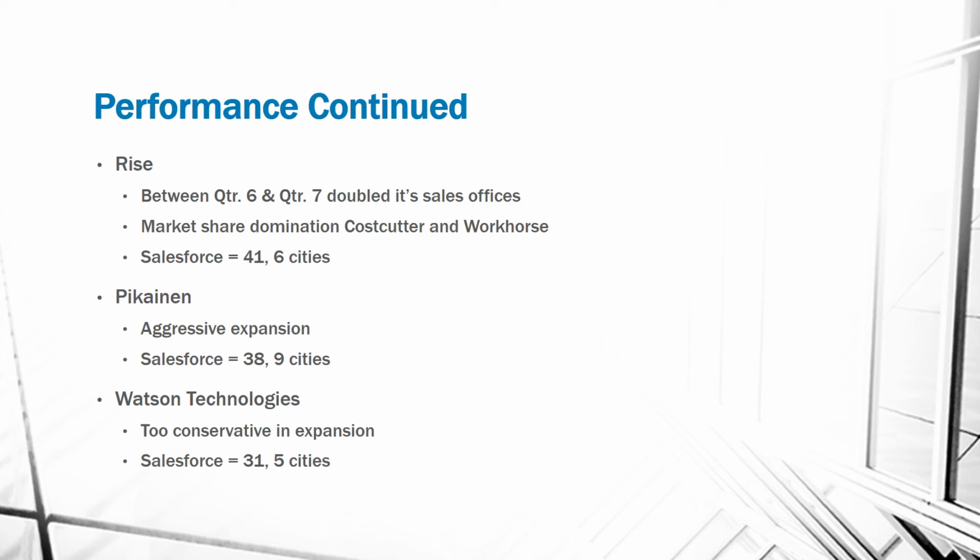Watson Technologies, in retrospect, we were too conservative in our expansion. We currently have 31 salespeople in 5 cities, and we attribute that to our loss of market share.